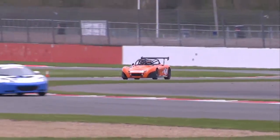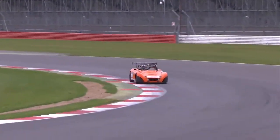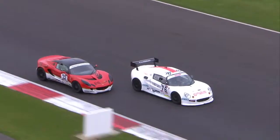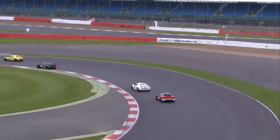A pair of them then through Beckett's, and Marcus Jewell's got to gather himself up all over again, look to push on. Just to give you an indication of the pace, by the way, Chris Setters is well inside the top 10 already. He's gone a lap down.